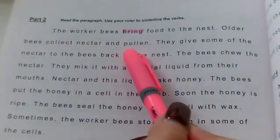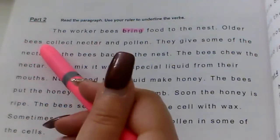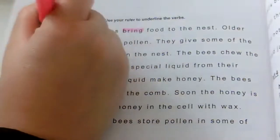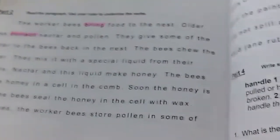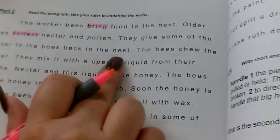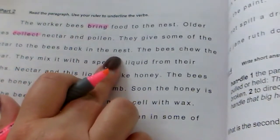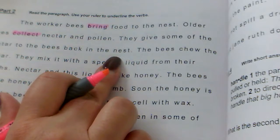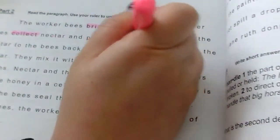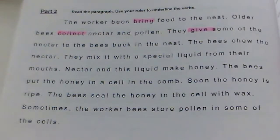Moving on. Older bees collect nectar and pollen. What collects nectar and pollen? Bees. Subject, noun. What's being said about bees? Bees collect. Verb. Okay, next sentence. They give some of the nectar to the bees back in the nest. Who gives some of the nectar back to the bees in the nest? They. What we said about they: they give. So my verb is going to be give. Great job.